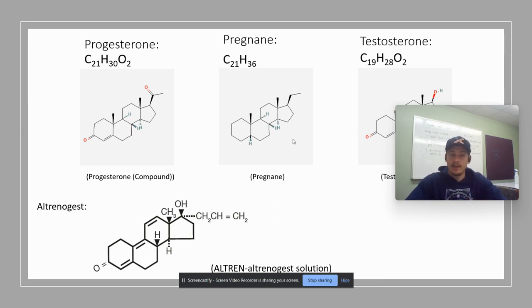So altrenogest is a progestin. It is a type of progestin, and not all progestins and progesterones are treated the same. That is because this carbon group right here, let me get my laser pointer out, this carbon group right here differs between each one of them. And what it ultimately does is determine whether or not that molecule can interact with the progesterone receptor. And so progesterone from a human can't be used in a mare, and a mare's can't be used in a human, can't be used in a dog, all of that. That is because of this carbon group right here and the respective progesterone receptor.